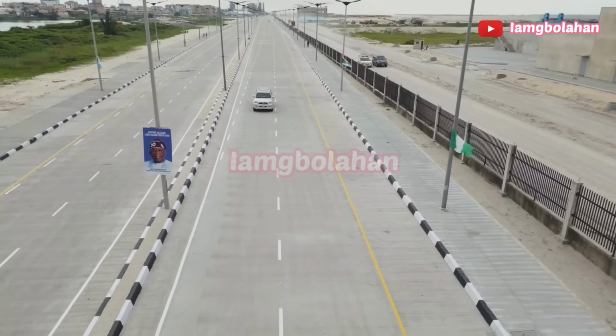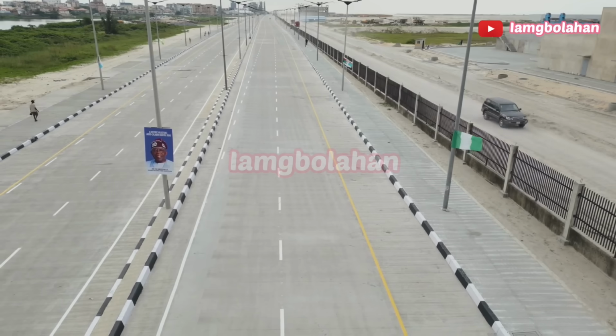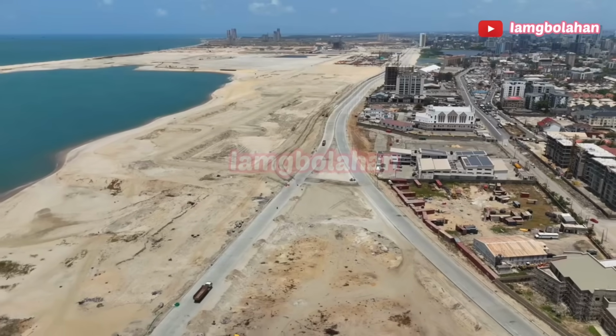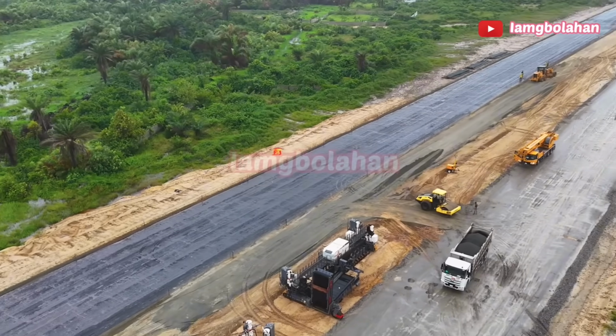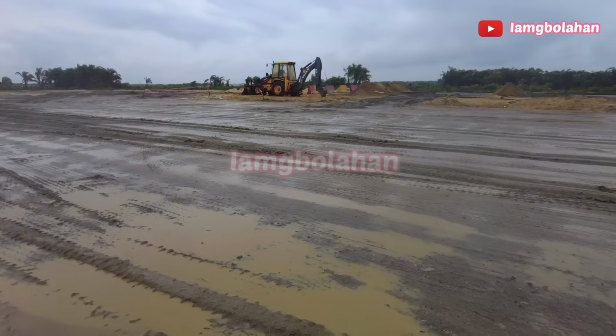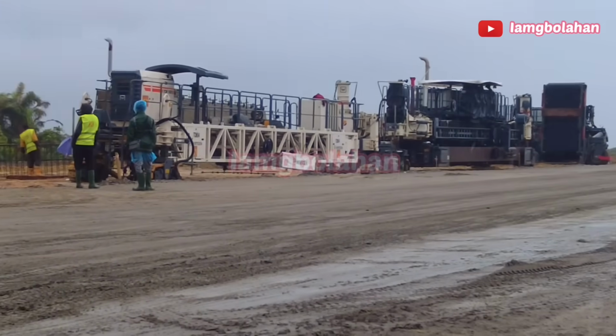When the first 30 kilometers of the Lagos-Calabar Coastal Highway was commissioned, it marked a major milestone in one of Nigeria's most ambitious infrastructural projects. But what's happening beyond that smooth stretch of concrete? What about the unpaved section? The part still hidden beneath sand, stone and steel.